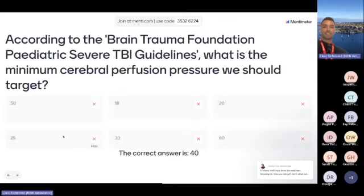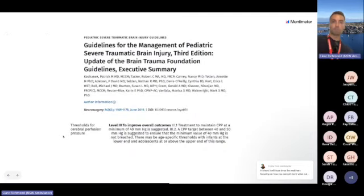So we've got a bit of a range of answers there. The guidelines from the Brain Trauma Foundation say that a cerebral perfusion target for peds is between 40 and 50, with the minimum value being 40, and infants being at the lower end of that range and adolescents being at the upper end of that range.